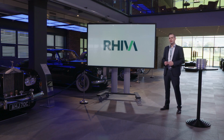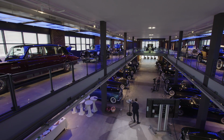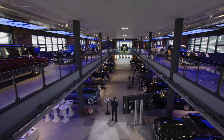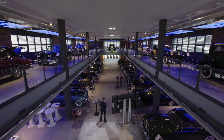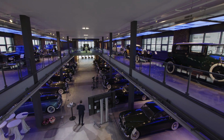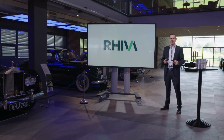Here we are in this classic car collection, and in the floor above me, for example, you find a complete classic Phantom series 1 to 6, which is truly unparalleled in the world. So we are happy to present you RHIVA, our brand, in this location packed with automotive history. RHIVA is the brand which is going to write automotive history in the future.